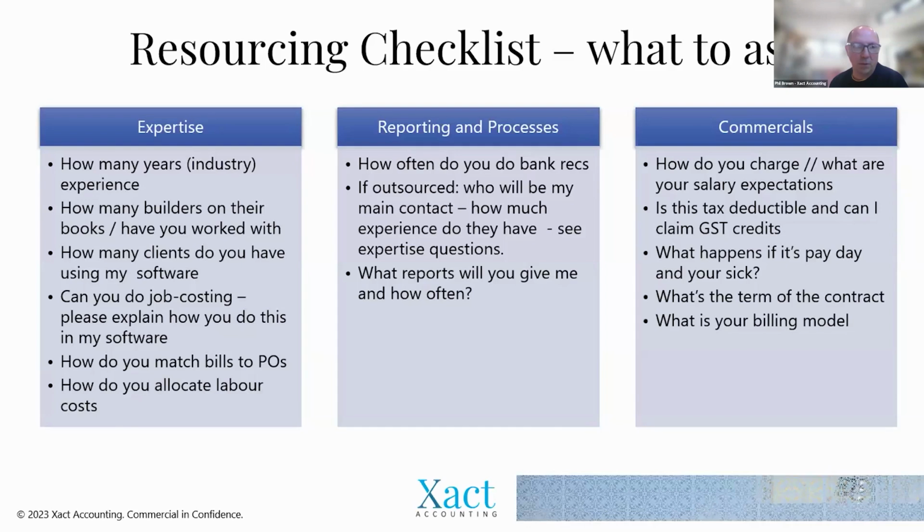But in building and construction, this is risky business, thin margins. We want to know what's going on, and so we need to capture all those important data points into the software. No, makes sense. Thank you.